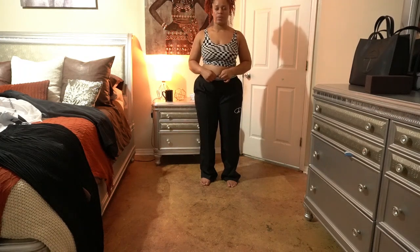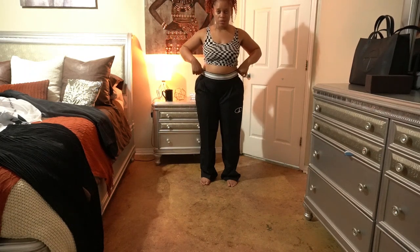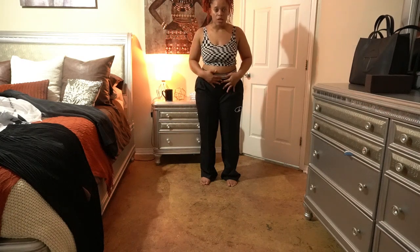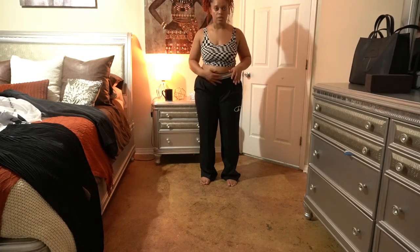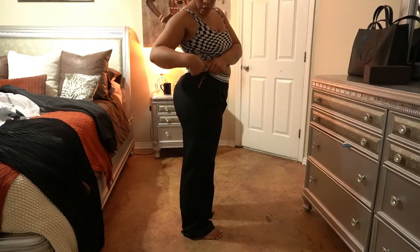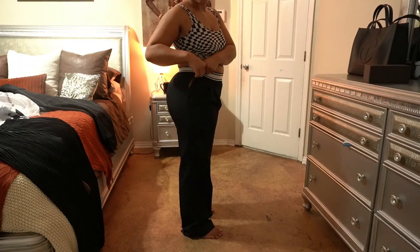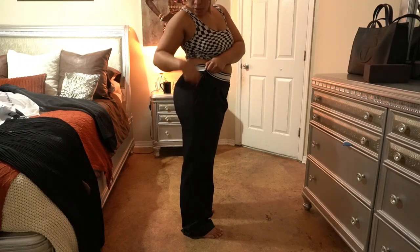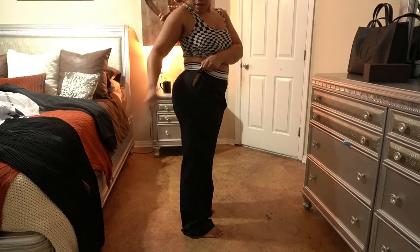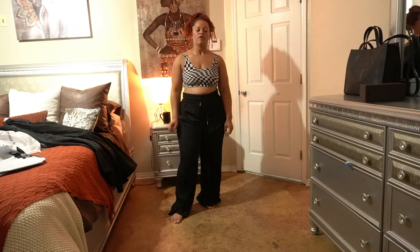So even if I'm on my period and I don't feel like getting dressed, the waist is still going to look snatched, but I won't be dying because the waistband is nice and comfy. But where the waistband meets the pants, the zip has a tendency to be hard to go down. So yeah, they need to invest in some better zippers.